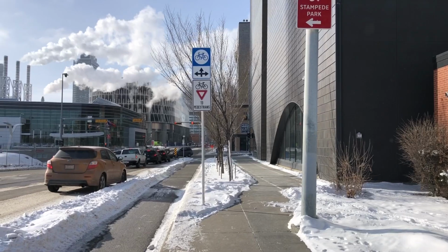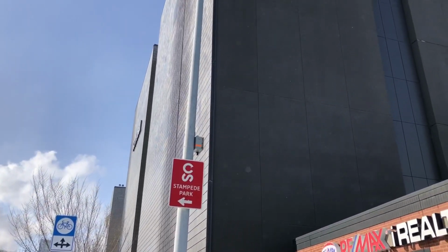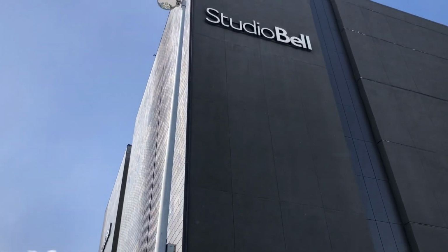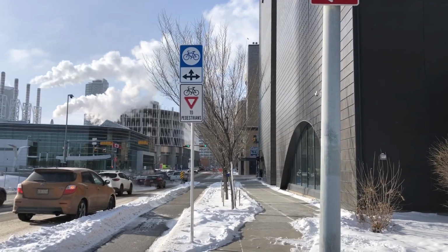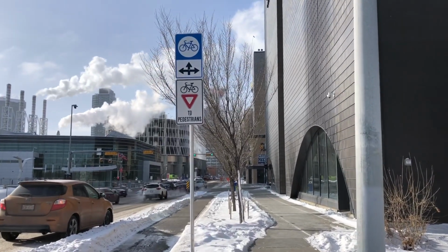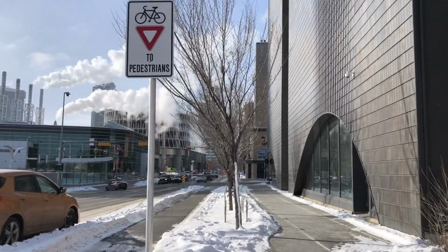Studio Bell is a newly built architecture. The construction started around 2013 and it was completed by 2016. And you know how much it cost? $191 million. It's a beautiful building.